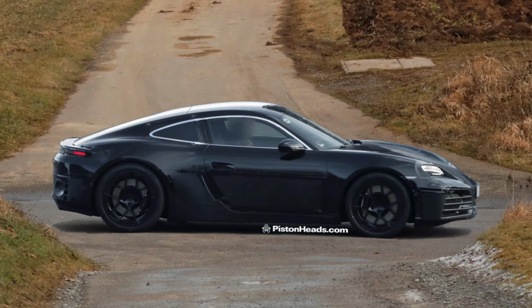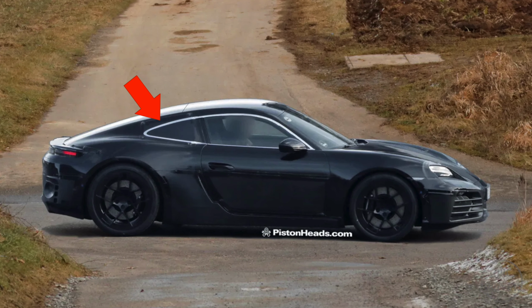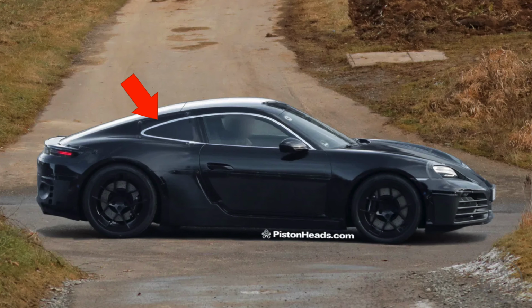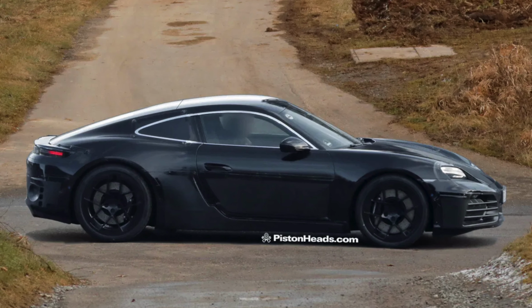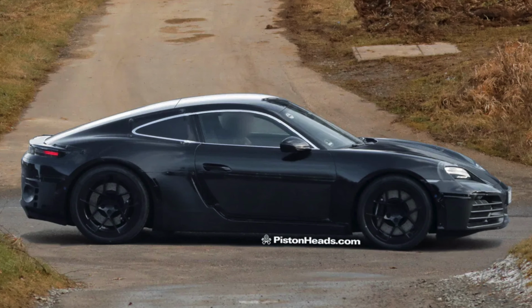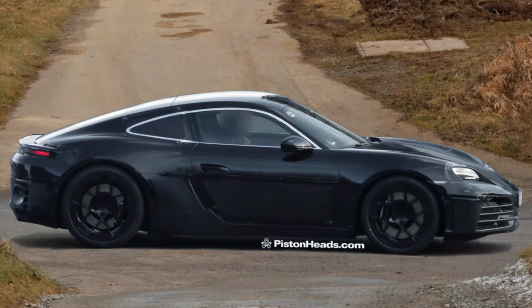Let's start by analyzing the profile. First, ignore this 911 styled rear 3/4 window here. It's fake, and this car will have the more familiar Cayman-shaped window. Why Porsche bothered to do this, I don't know. Someone must have had too much time on their hands.